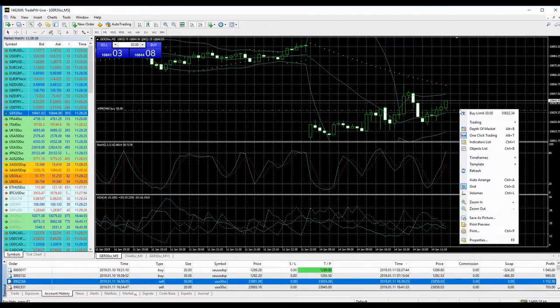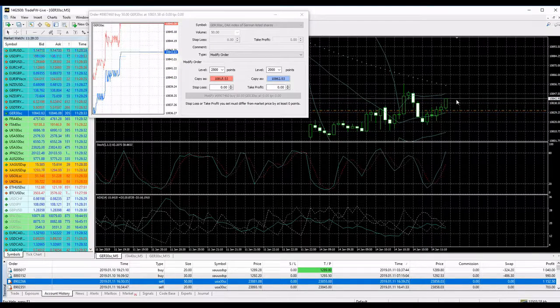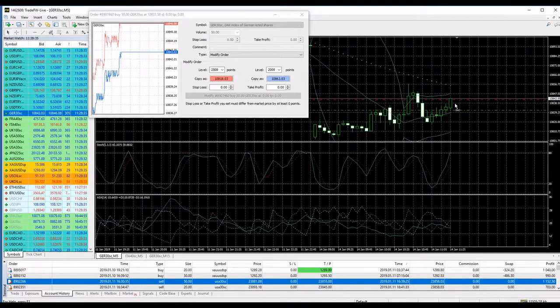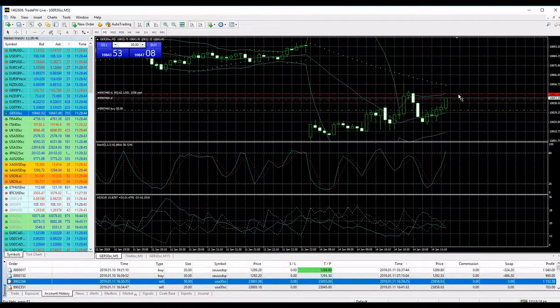And I'm closing DAX. Come on. Not there. No. Let's put it a bit higher. There we go. No. A bit higher. Let's go a bit higher, my take profit. Here we go. Let's go a bit higher.